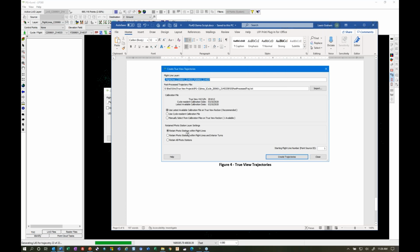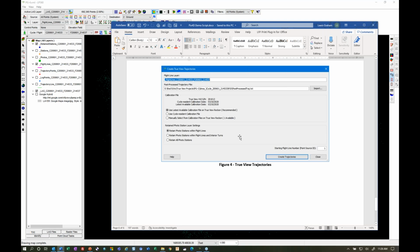One other really handy feature we have is the ability to say what photos you would like to retain for export into an application like Pix4D. And what I've said is I don't want all the photos. I just want the ones that are coincident with the flight lines that I called earlier in this process.